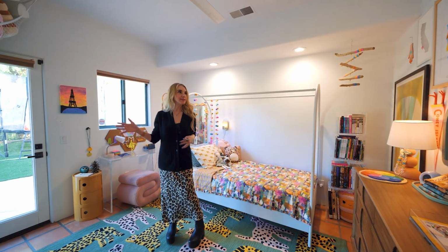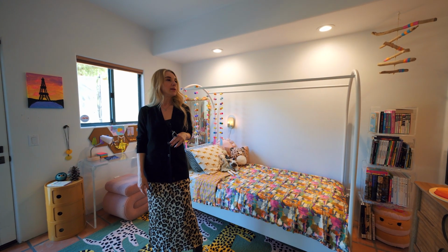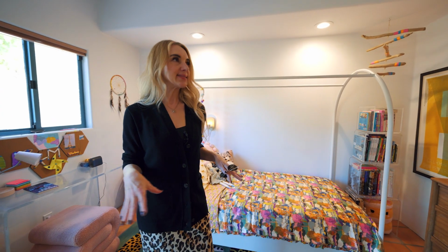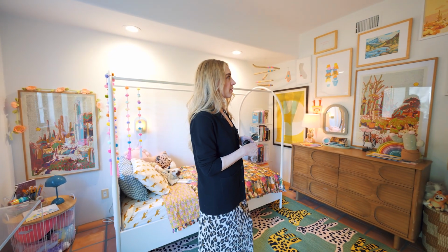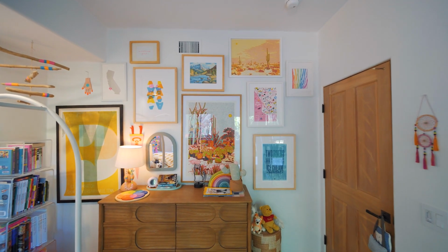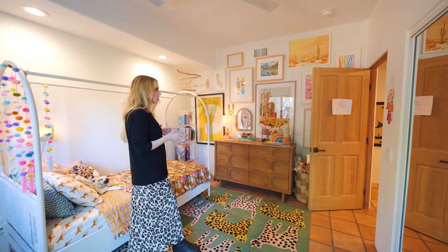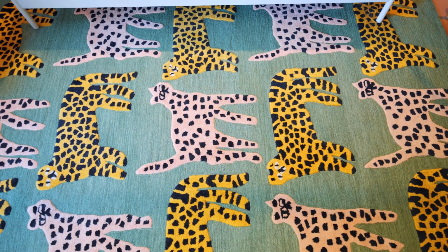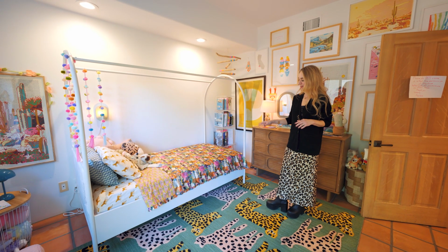My daughter's room is the reflection of her brother's room on the other side. Again, we were trying to optimize for floor space, and we did another gallery wall in here that's a lot more reflective of her taste. She loves rainbows and all the colors of the rainbow, and so we tried to do that with her gallery wall. She also loves cats. This rug was her choice, and so was the psychedelic Liberty bedding, which I really love.